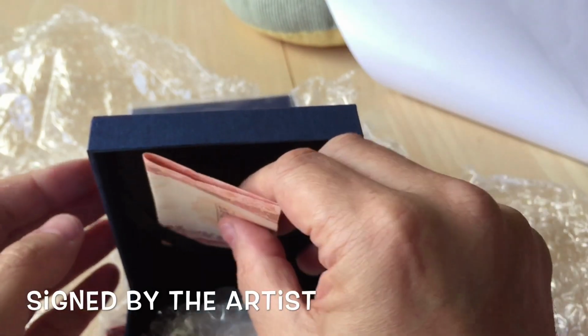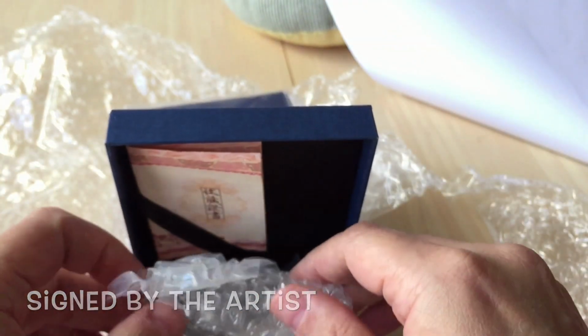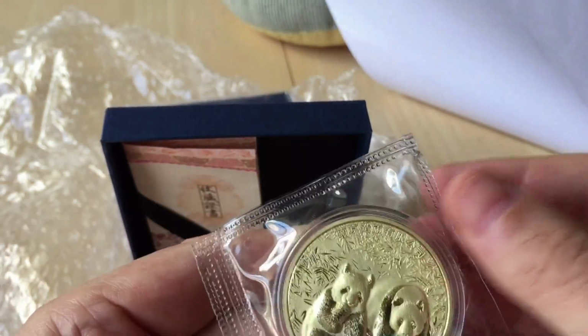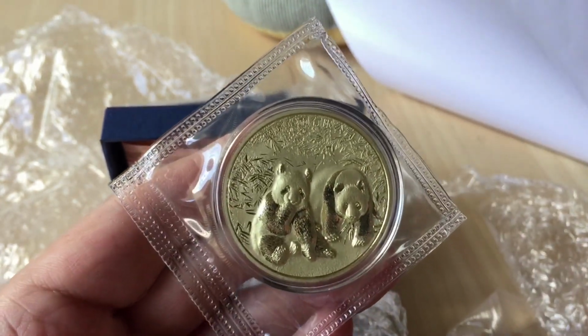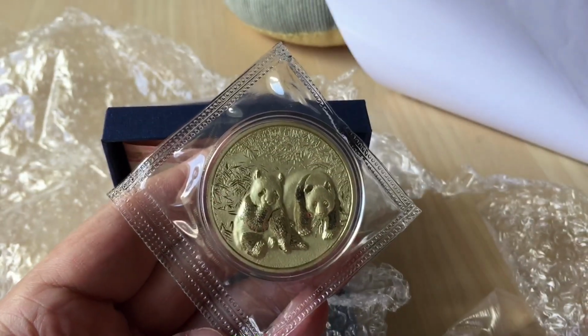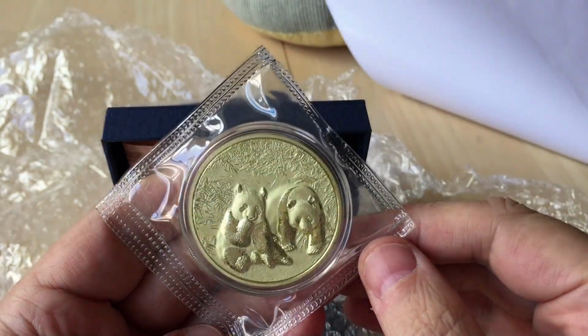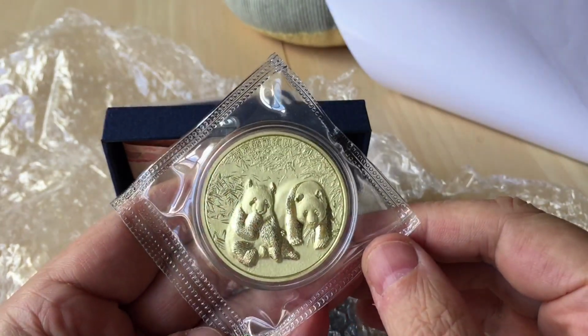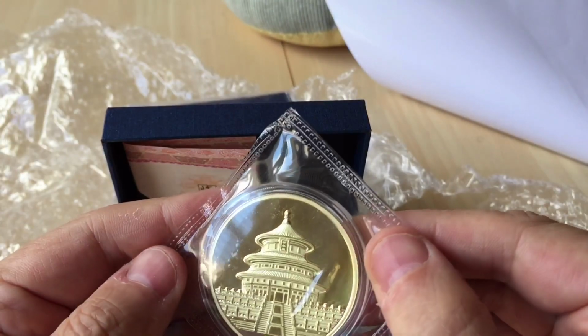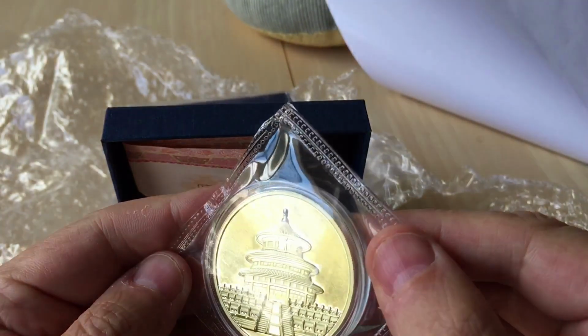So here we've got the Panda on one side with the Temple of Heaven on the other. And thank you very much, Andy, for the certificates. They're all 44, which is a number I like. I don't know how lucky it is in China or otherwise, but 44 I'm happy with. And they're all signed by the designer as well, which is a really nice added bonus.